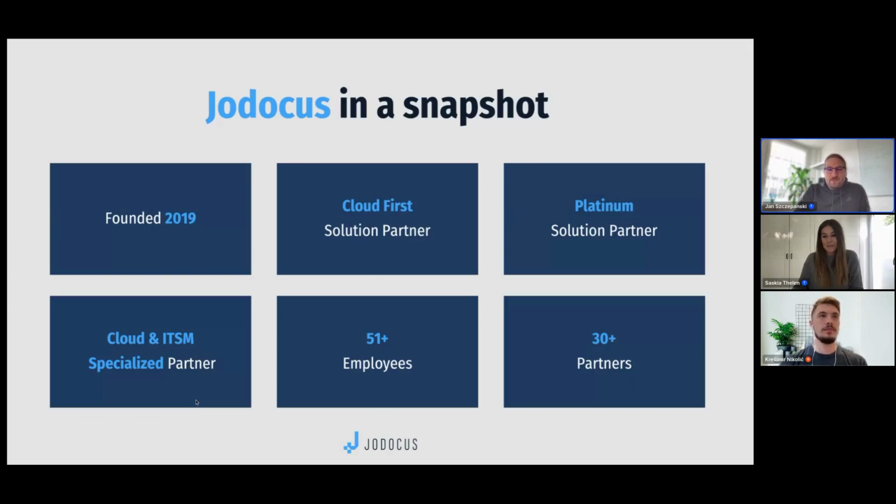Jodocus in a snapshot. We founded Jodocus back in 2019 as what we call a cloud-first solution partner. We thought that the cloud would be the future of what was coming back then, and we were right. We're now a Platinum Solution Partner, and we are also cloud and ITSM specialized. We have roughly 45 to 50 employees and more than 30 partners, which is really important to us, not only because they build great apps, but also because they can help us in projects. They have specific domain knowledge which we don't always have, where we can also learn and deliver great service to you. So that's about me and Jodocus. Krešimir, over to you.